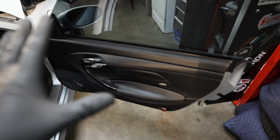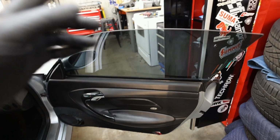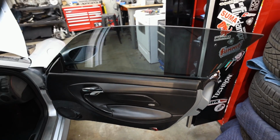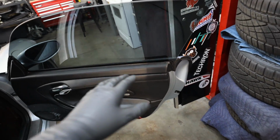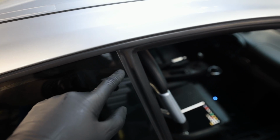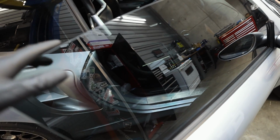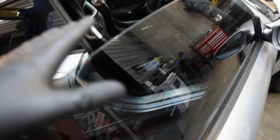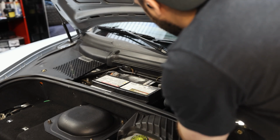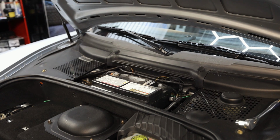So what we're gonna have to do is take off this door card, take the airbag out, take the window out, take the old regulator out, put the new regulator in, align the window, make sure everything works, and be good to go there. We'll start off by disconnecting the battery, because the other big thing, and I've seen people do this, is this glass right here will hit this glass here, and then over time it's going to cause damage. Glass on glass will cause damage, so I would like to not cause damage to the car. I don't like playing with airbags when they got power going to them.